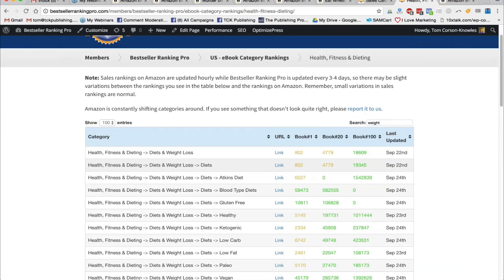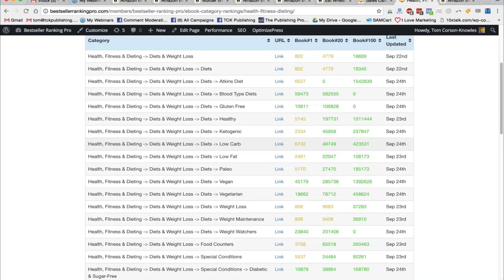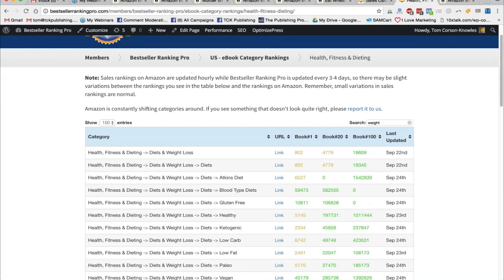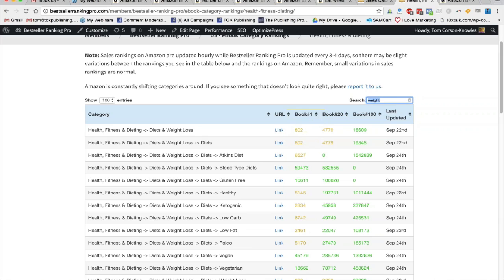So that's how you can really quickly analyze the categories without wasting a ton of time, because searching through hundreds and hundreds of categories that aren't relevant can take you a little bit more time. So the search feature is just awesome and saves you a ton of time. The other really cool thing you can do is you can organize by competitiveness. So after we've searched or before we search, doesn't really matter.